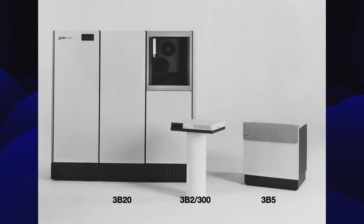And the thing on the right is a 3B5. And that one is a complete mystery. Virtually nothing about it survives. This is the only picture I've ever seen of one. I've never seen one in person. I've never known anyone who's seen one in person. So if you have one, let me know. I would love to look inside of it.